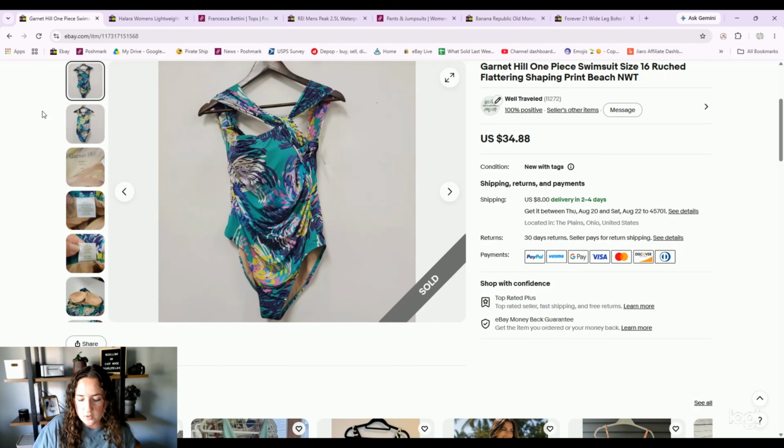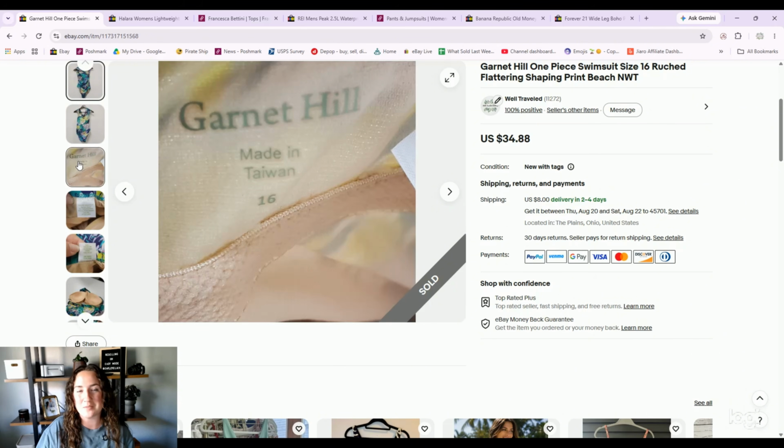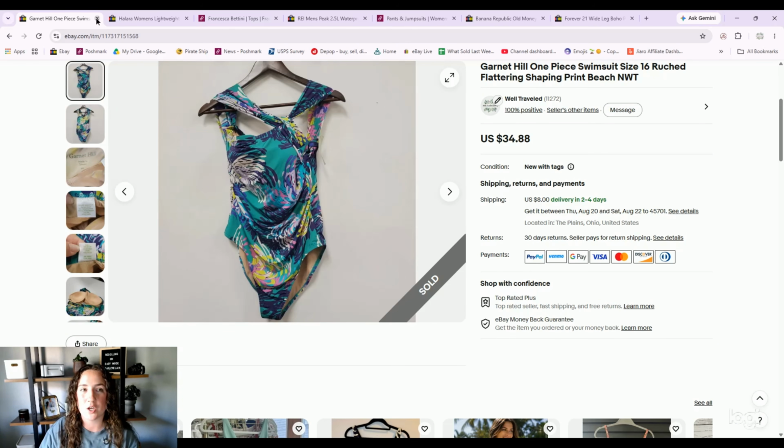And so yeah, this one sold in 16 days, and I actually just picked up another one from the bins, which I am really excited to list and get sold before fall hits. But Garnet Hill's been really great as far as one-piece swimsuits go.